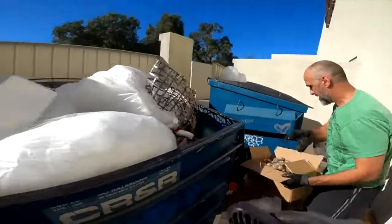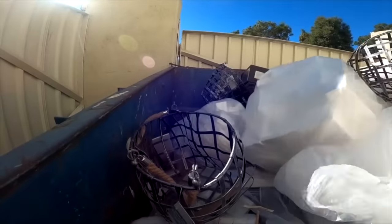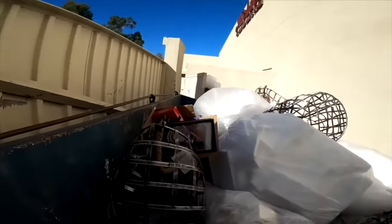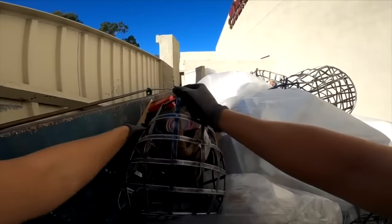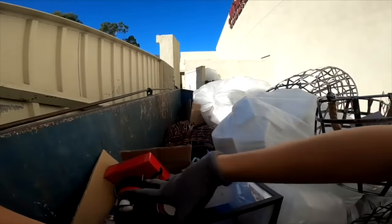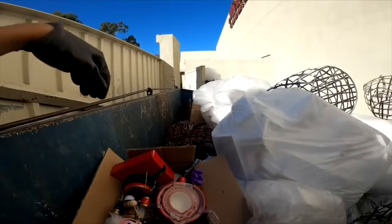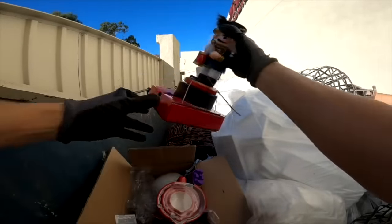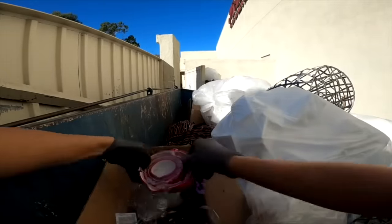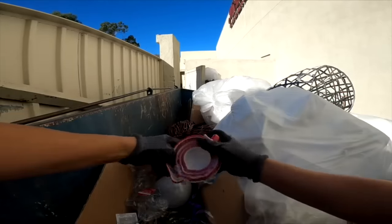That would be nice for somebody. There's a bunch of these and they're just broken. Cute. Definitely this. Oh, that's adorable. Yes. Oh, this is broken on the outside, but the inner ones, the two little ones are cute and they're fine. Let's get these out of here.